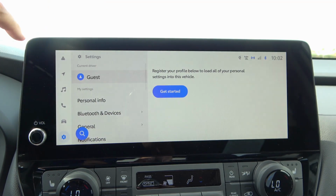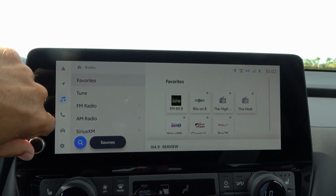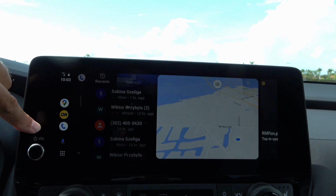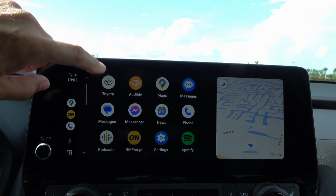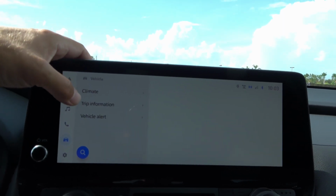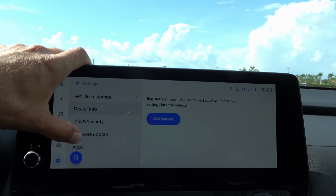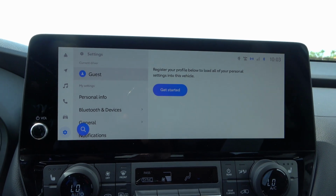So let's go back to the Toyota screen and see what else we have. You have your media. We're going to hit enable audio, and as far as your sources, you have FM, AM, Sirius XM, and my phone is connected right here. We're going to get out of this screen and go back to Toyota. Then you have the car settings, where you can set up the climate control, trip information, and vehicle alerts. Then of course you have other settings where you can customize the vehicle, update the software, download apps, etc. This is a system that we've seen on multiple other Toyotas.